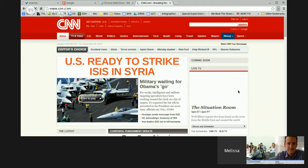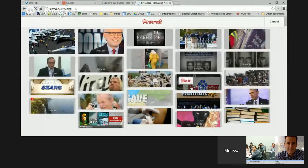The screen with the pins? Yep. So she's on CNN, so she hit the Pin It, because we can't see your drop-down menu on this side. Okay, yeah, I'm just going to kind of explain it. So this is pulling all the content from CNN, from that page.